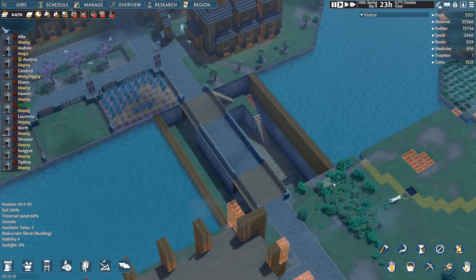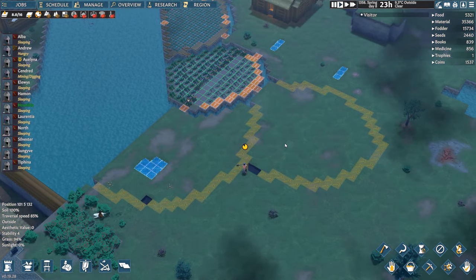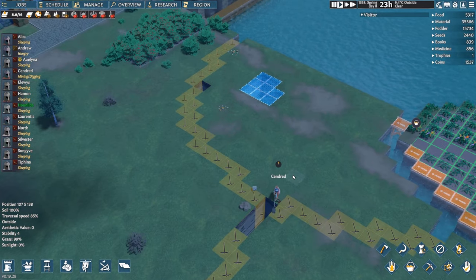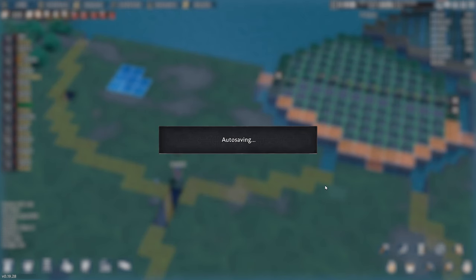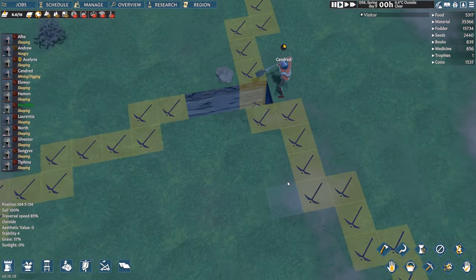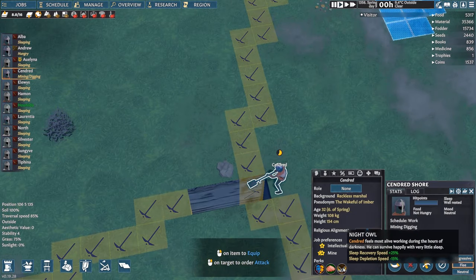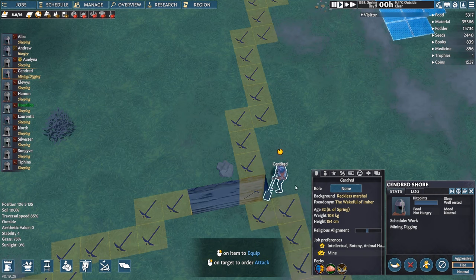Main thing that I want to work on is getting this part all mined out. Looks like our guy here is mining all that, which is great. Just need to make sure that anything that he does mine isn't going to be ending up at the bottom there. But just wait for the autosave. Midnight. Yeah, so he's the guy that's nocturnal, or night owl. That's the thing that he gets. He works better during the night, so.